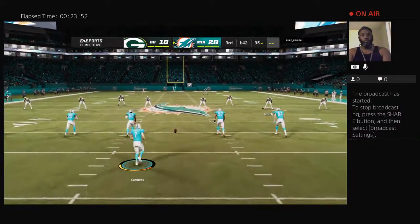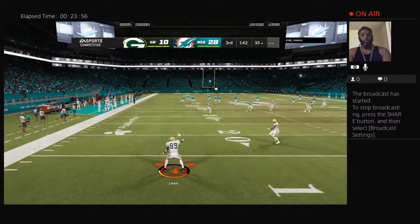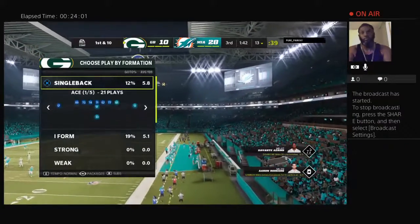Now after the touchdown, ready to kick it away is Sanders. And the fair catch is taken at about the 13-yard line here.